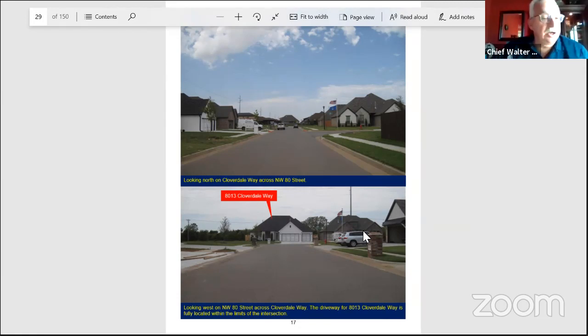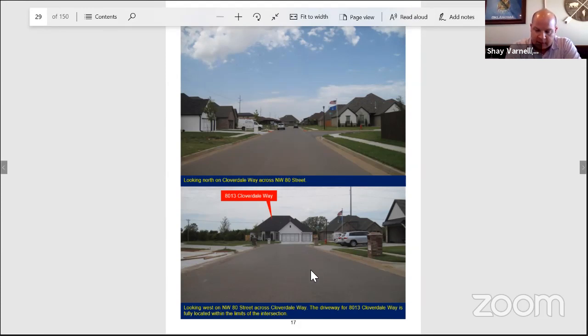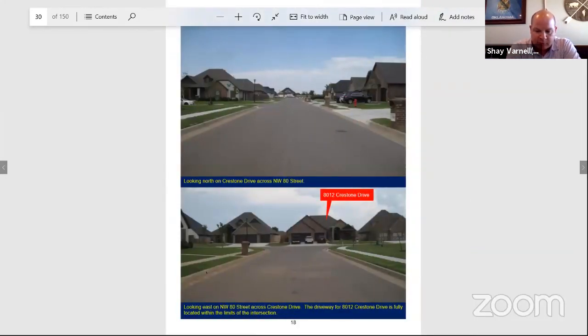Okay, thank you very much. Do we have a motion concerning item 5A? I definitely have a motion to approve both of these requests, both of these stop control devices.